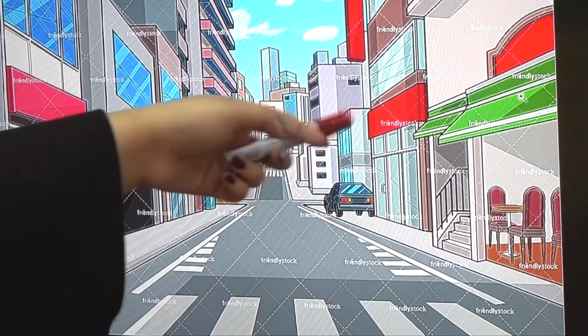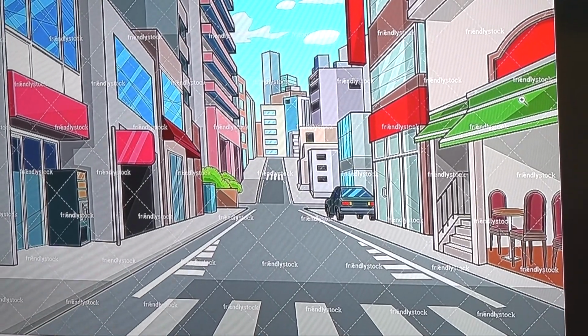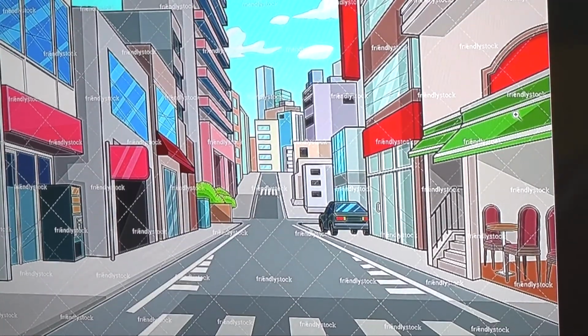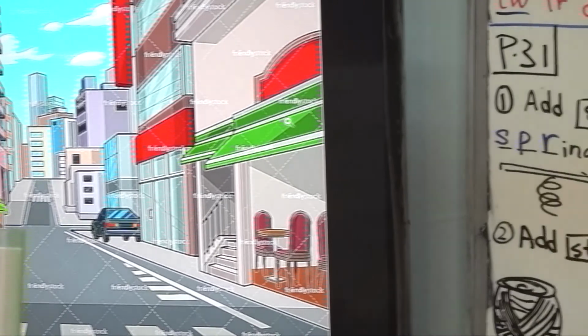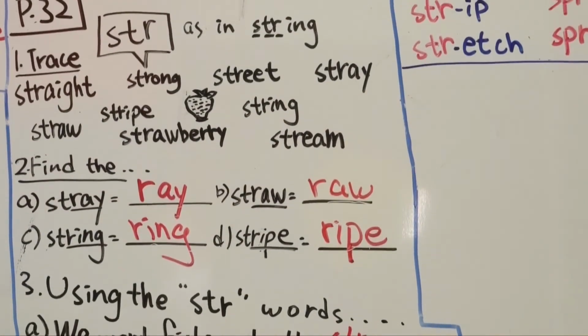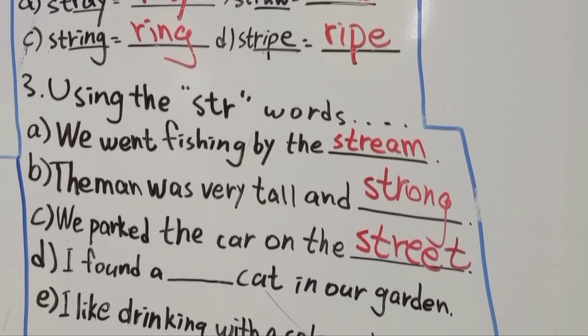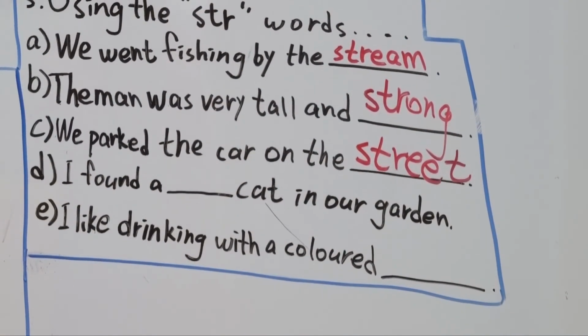Yes, there's only one car. So we parked the car on the street. Okay, street. So could you write street for me? Street. It should be over here.